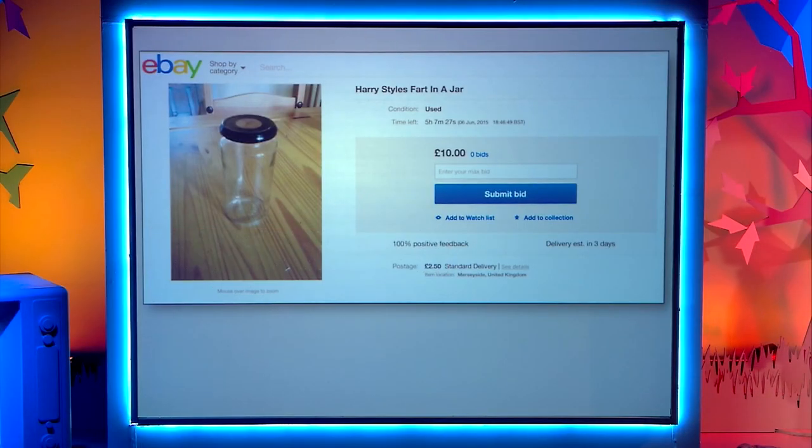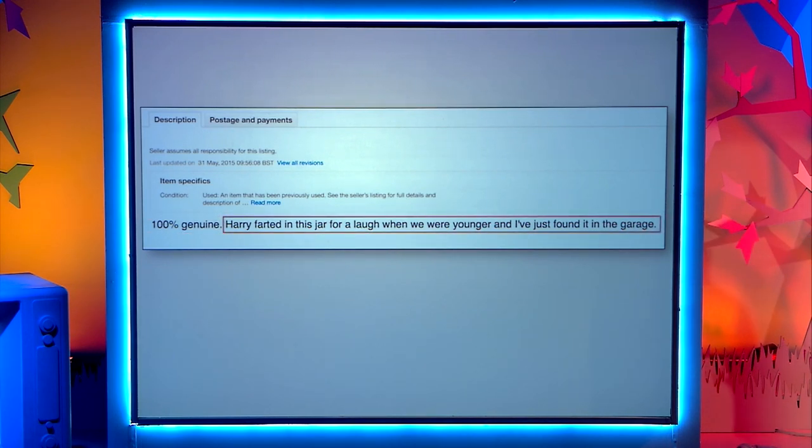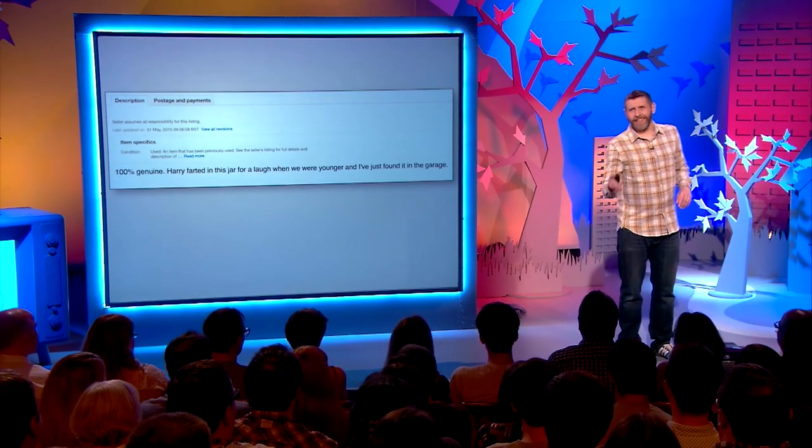The person selling this, the fart dealer, if you will, describes it as 100% genuine. Harry farted in this jar for a laugh when we were younger, and I've just found it in the garage. Of course, if Harry denies it, then the law of fart rhymes proves he did indeed supply it. We know that much. On the other hand, if this man really is dealing it, the same laws suggest that he has smelt it. And I fail to see how he could do that and keep it in the jar.